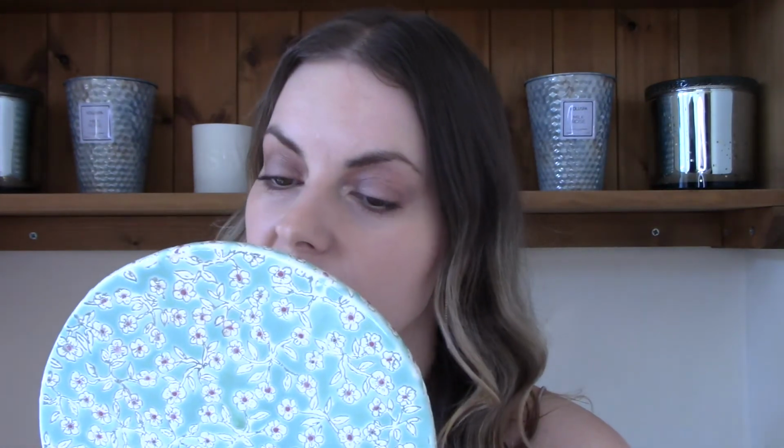So I'm going to use a Becca lipstick which has been discontinued. This is the sheer lip tint colour, and this is the shade Estella, and this is one of those kind of lipstick hybrids. Still available on Look Fantastic.